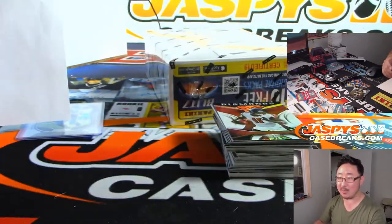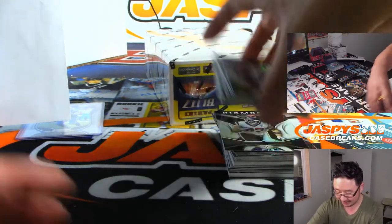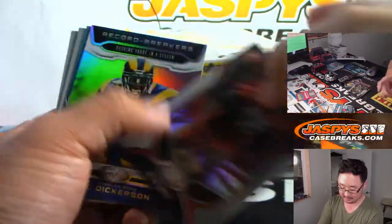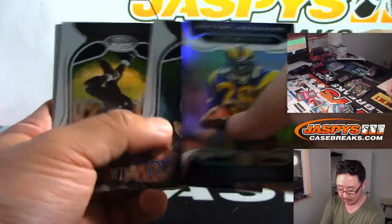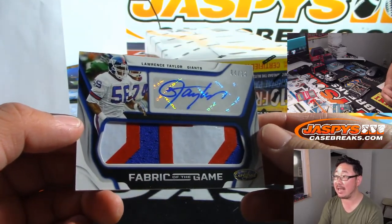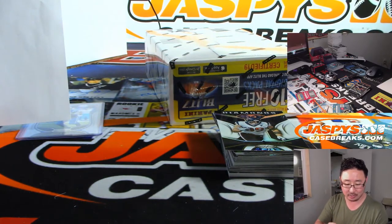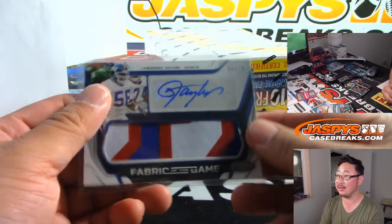G-Lo says Zeke better get the deal done. I drafted him high because I forgot he was holding out. There's Devin White, $2.99. Did you grab Tony Pollard? There's Lawrence Taylor, autograph, 4 out of 10. Fabric of the game, 3-color jersey and auto. That's gonna go out to Leonard with Big Blue. That's a nice hit.